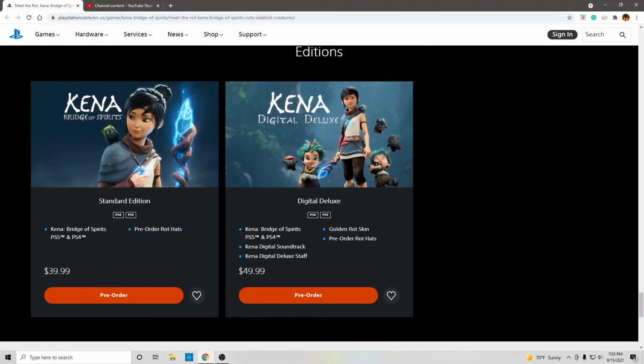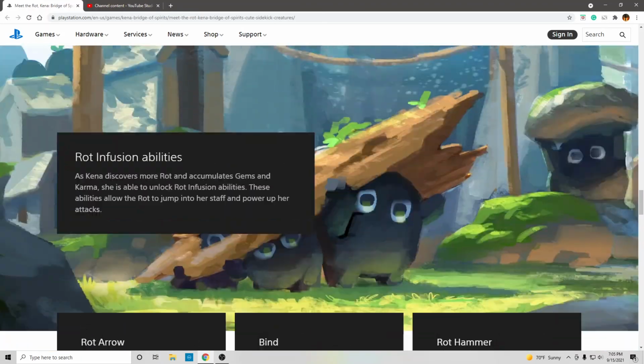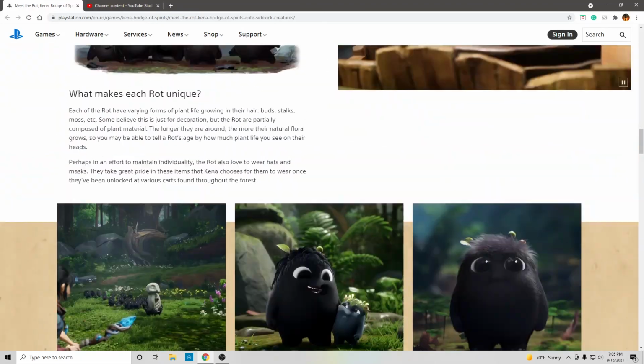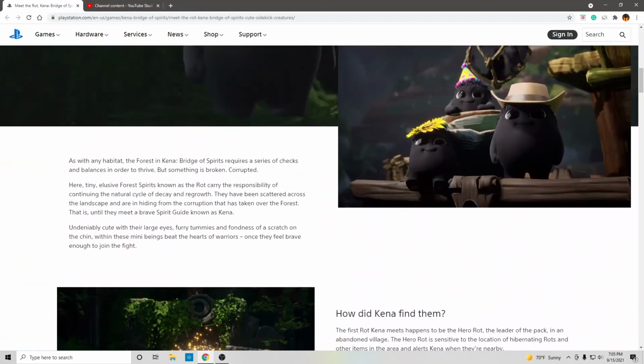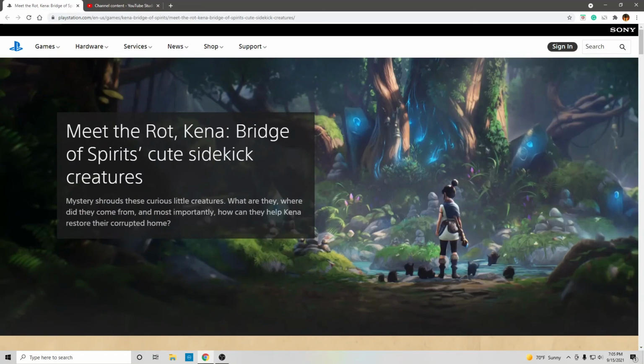So, Kenya, Bridge of Spirits. Obviously, she's Kenya, the spirit guide, and those are little villagers, and those are the rot. So, I look forward to it. All right, that is some information about these cute little furry guys called the rot. Cannot wait.